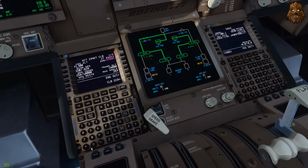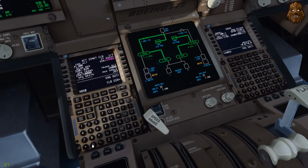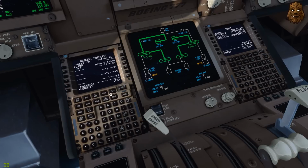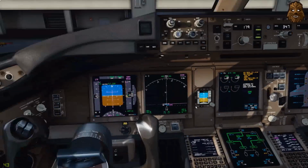Transition altitude is 9,850 feet. I'm not too sure what that is in meters. I'm not even going to try and calculate it right now, quite frankly. And then we'll go to the descent page, forecast, and once again, we'll grab the forecast request for the descent. I can leave that on the legs page on that right-hand FMC. I don't need that at the moment.